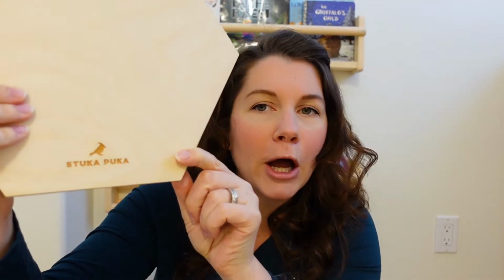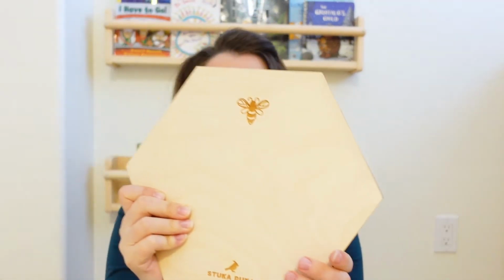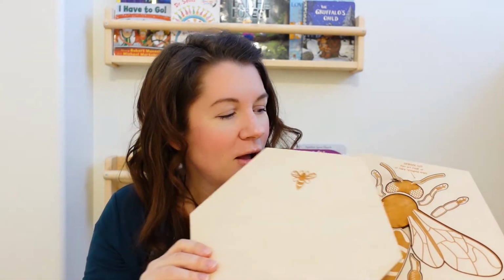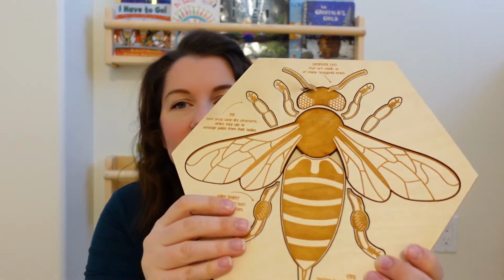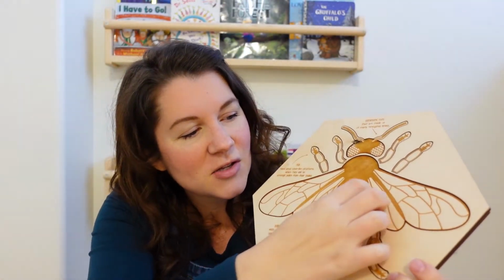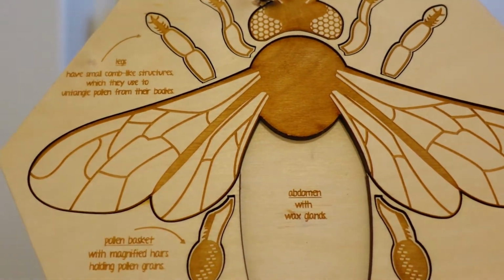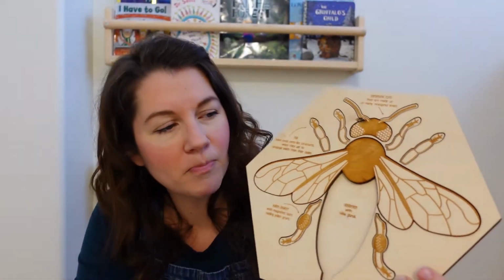as you're on your journey. So my next splurge, and I would say this is more educational, is by the brand Stuka Puka. They make these beautiful wooden cut puzzles, and my daughter last summer and all the summers before that gets really entranced by bees, and so I thought it'd be really cool to get her a puzzle that's all the different bee parts. It's really neat, and it's just so beautifully made. And then of course it gives you insight and information into each part.